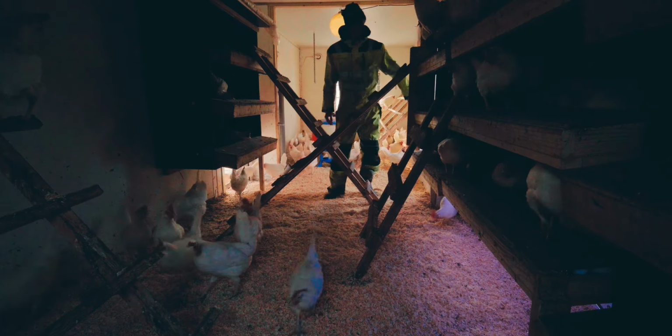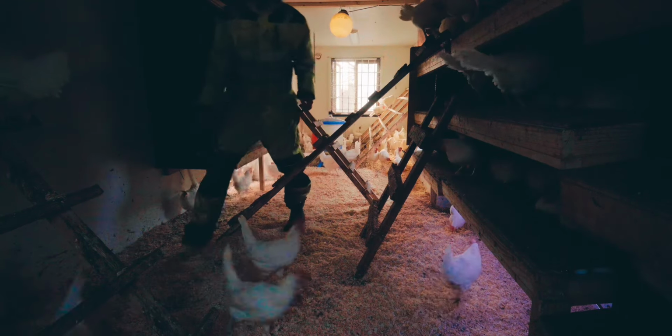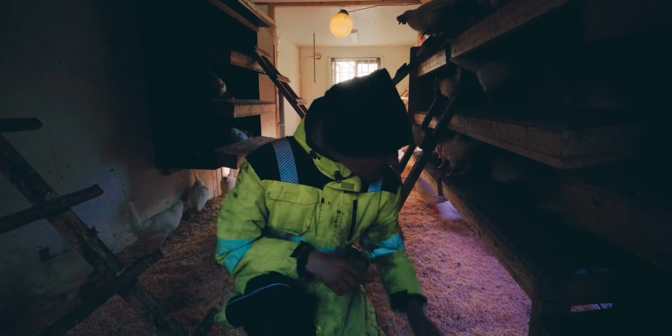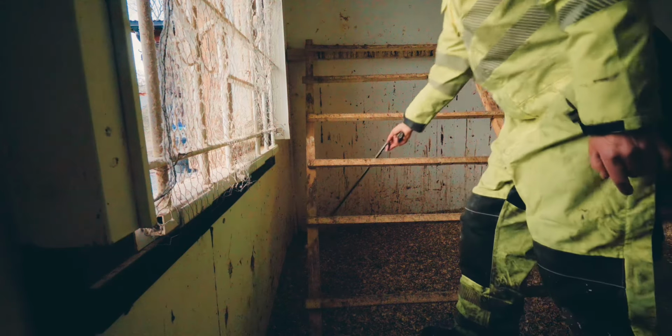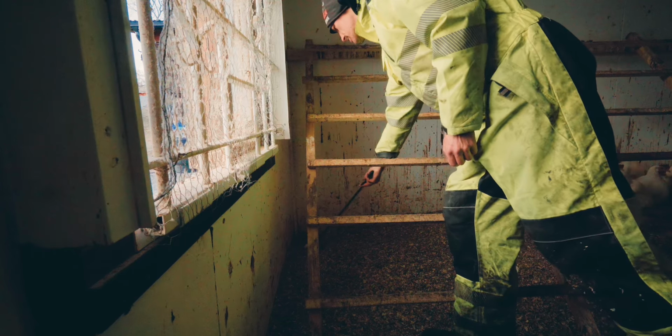However, I've been trying to figure out a way to keep them from laying their eggs on the floor directly under the nest boxes. My latest trick is to use a strip of LED lights that I turn on early in the morning. Since chickens prefer dark, secluded places to lay their eggs, I was hoping this would work.